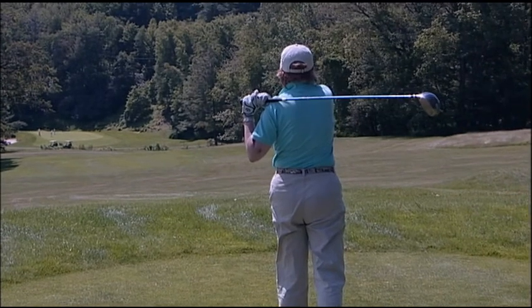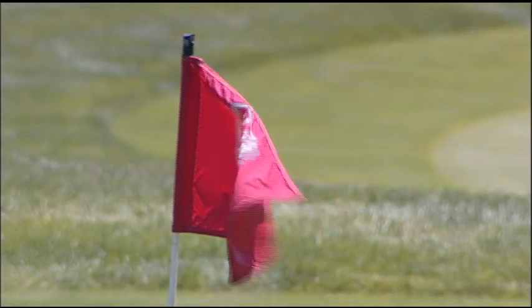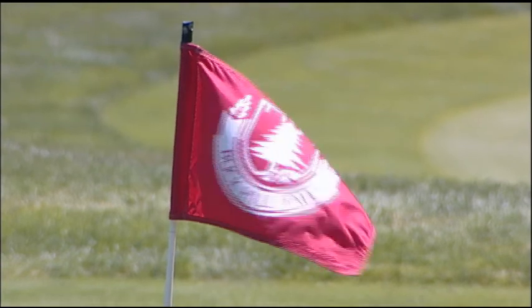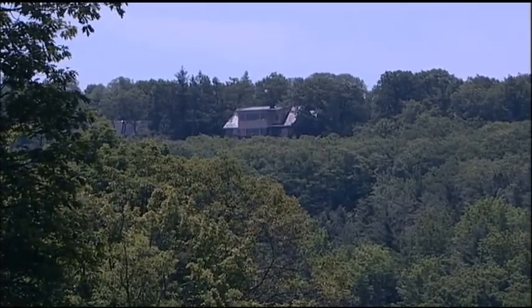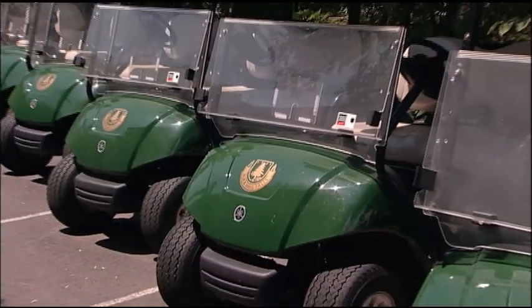Now, what if people want to stay up here? We have 300 plus homes here actually. A lot of our residents are members here and play, but we do have some rental properties as well. You can come up and play for the day, or you can come up and play for the week or the month. You do get playing privileges as renters here at Buck Hill as well.